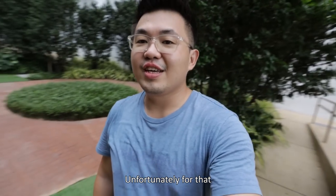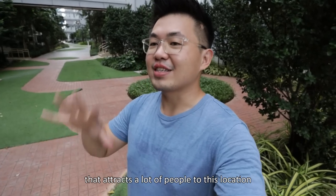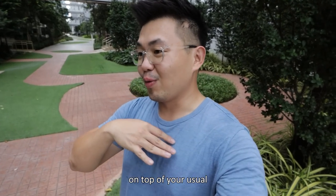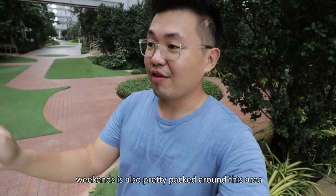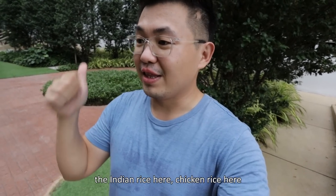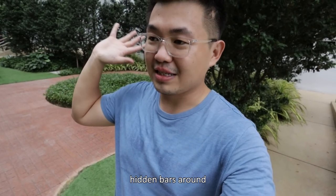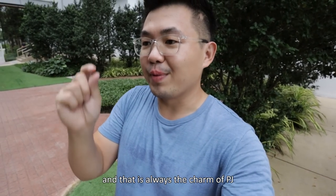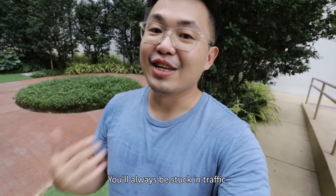Wow. Unfortunately for that well-connected, established address, that attracts a lot of people to this location, therefore congestion happens. On top of your usual weekday peak hour traffic, right? Weekends is also pretty packed around this area because of the lifestyle components in abundance within this area. Just by local cuisine itself, the Indian rice here, chicken rice here, Nyonya food here, Thai food here, hidden bars around. Everything is within this location itself. And that is always the charm of PJ. And you only have this street as the main connection, right? You'll always be stuck in traffic.